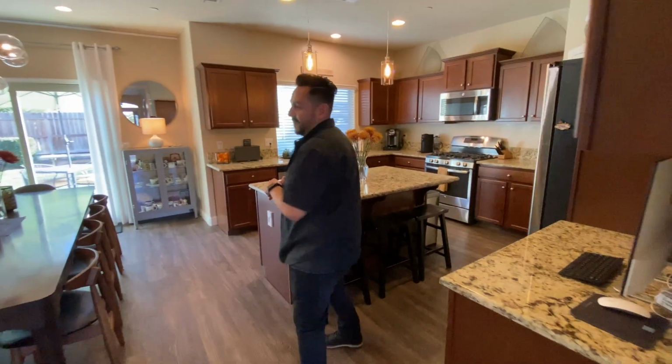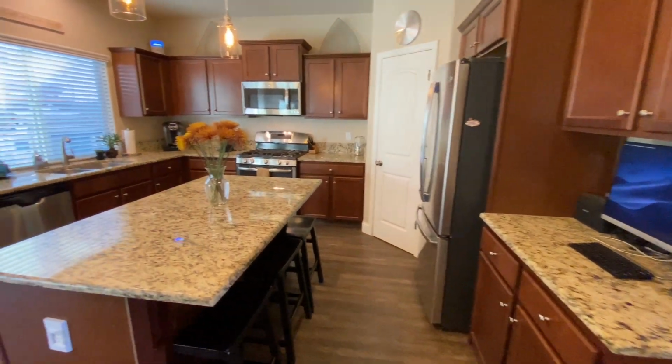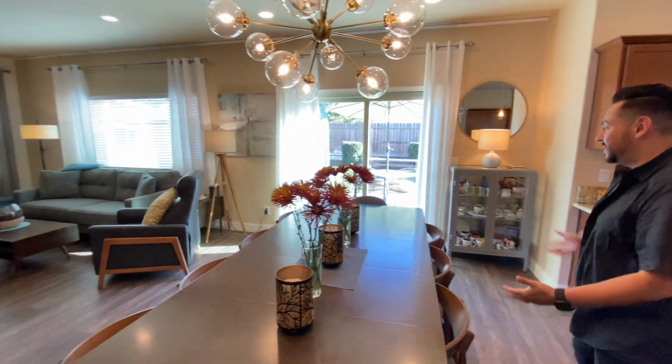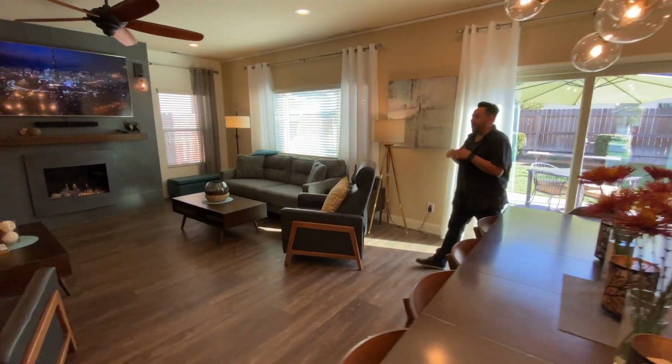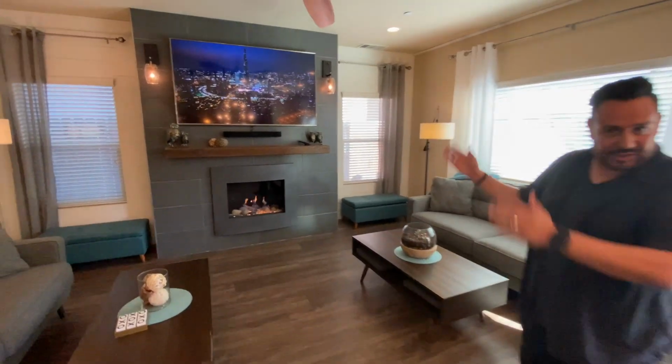This is our family space here. So we got the full kitchen with the bar, granite countertops everywhere, lots of cabinet space, lots of room. You got the family dining table right here in the midst of everything. And then we got our living room right here with the brand new fireplace that was just made.